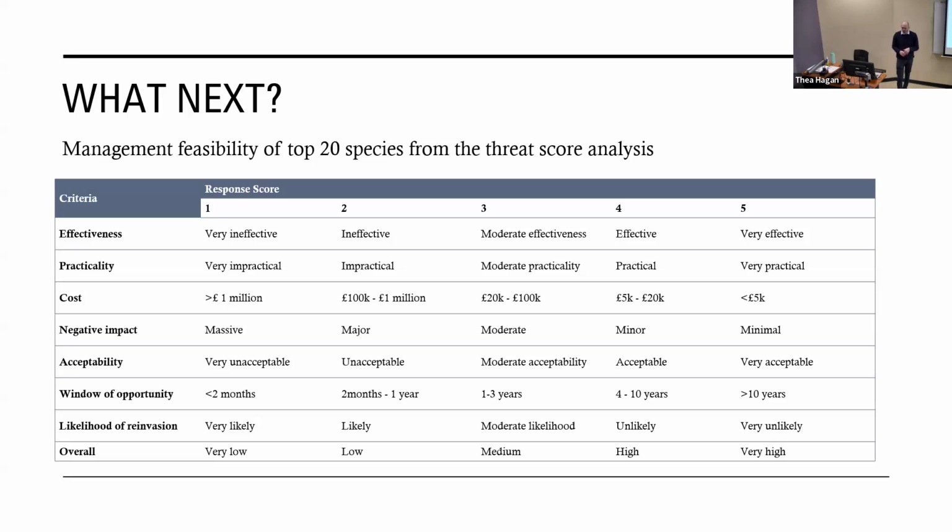That's called management feasibility. So you take those 20 species that scored the highest, right? It makes sense to take those 20. And you look at the feasibility of being able to do something about it in terms of eradication. So here, you have your criteria on the left, and you have your response score on the right. Basically, the higher the score, the higher the management feasibility for that species, okay? So it looks at the effectiveness of the eradication strategy. It looks at their likelihood of reinvasion. It looks at negative impacts of that eradication strategy. It looks at cost.